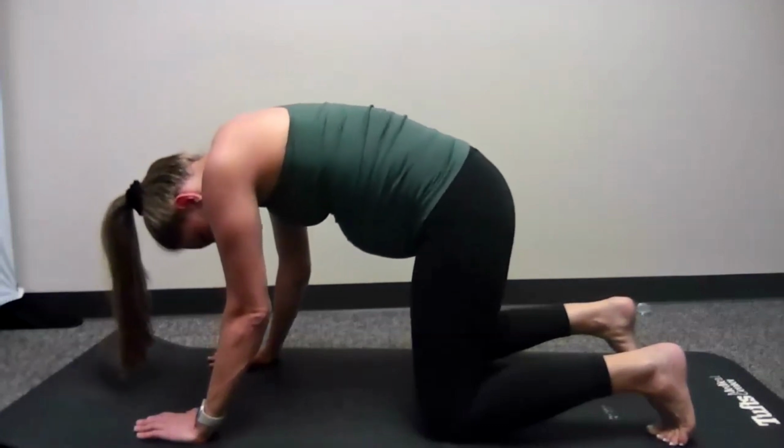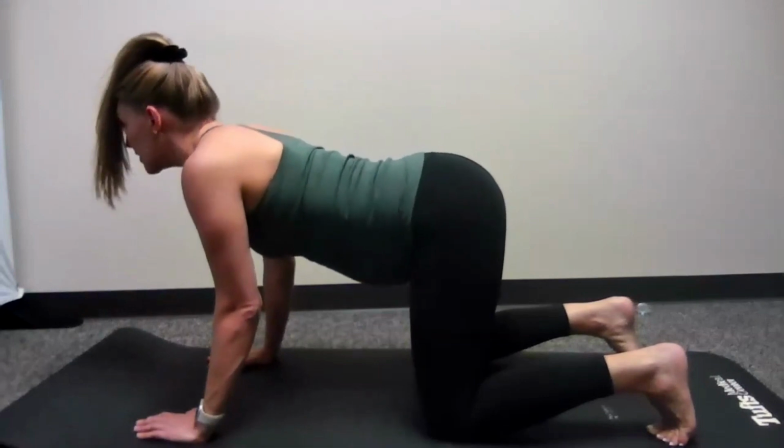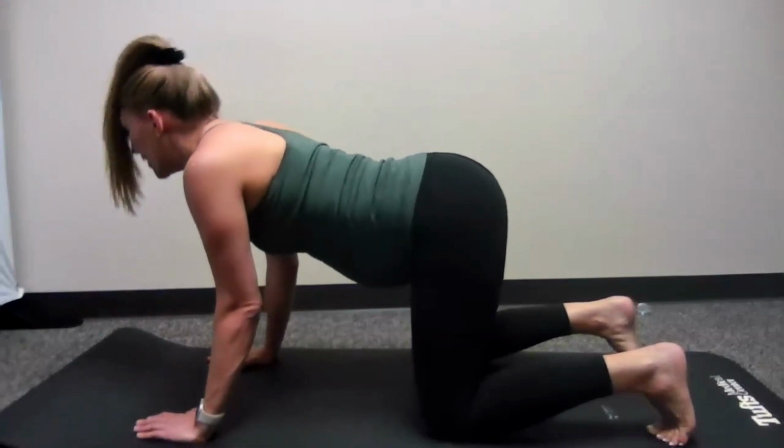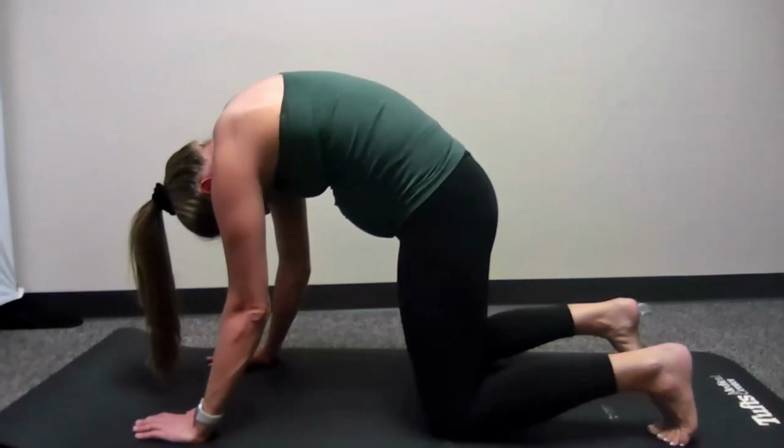Inhaling, round. Exhale, the belly drops. The sits bones reach up. Good. A few more times here. Think about pressing the floor away as the belly comes towards the ceiling.